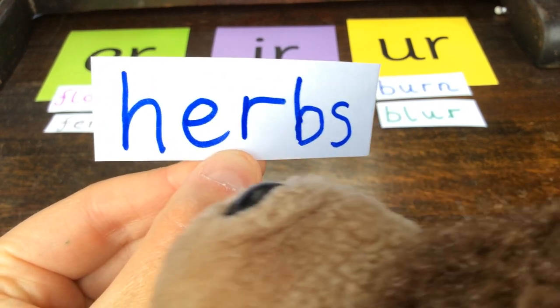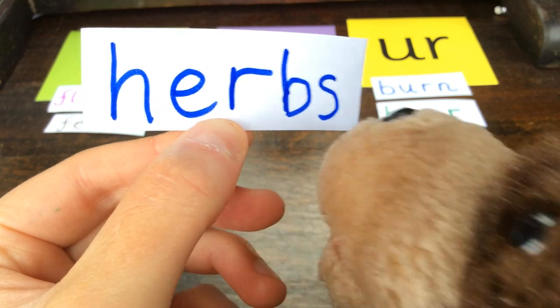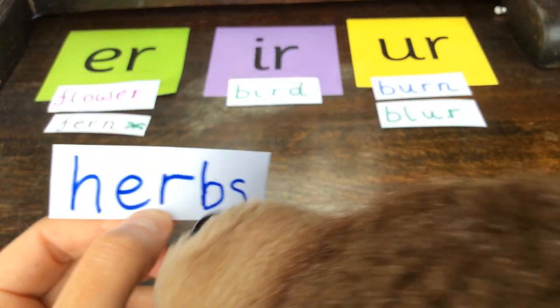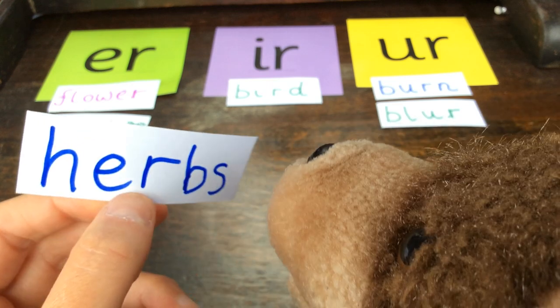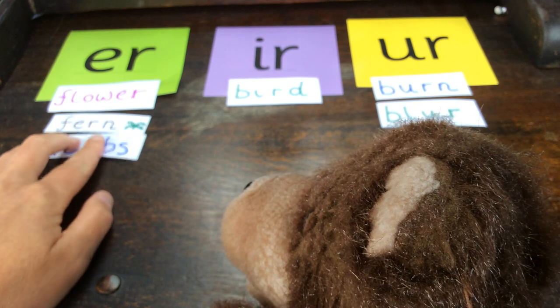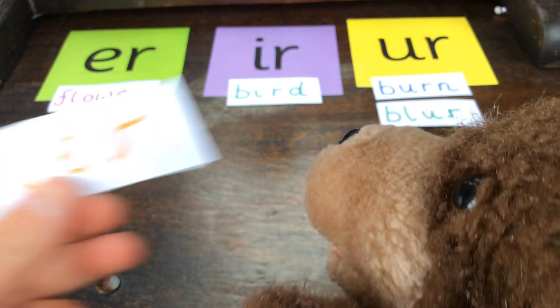Herbs. Herbs are things that we add to our food to make it taste nice, such as rosemary or basil. Herbs has got an ER spelling, so that's going to go over there. Right, here we go.